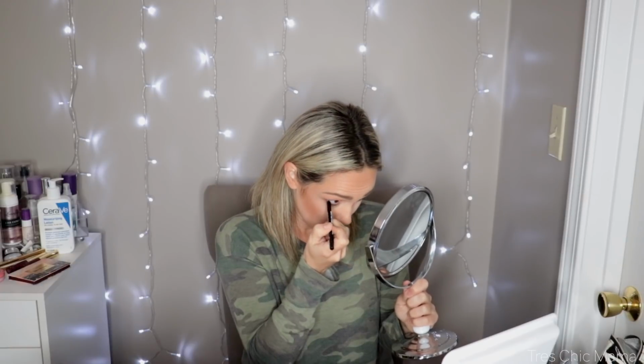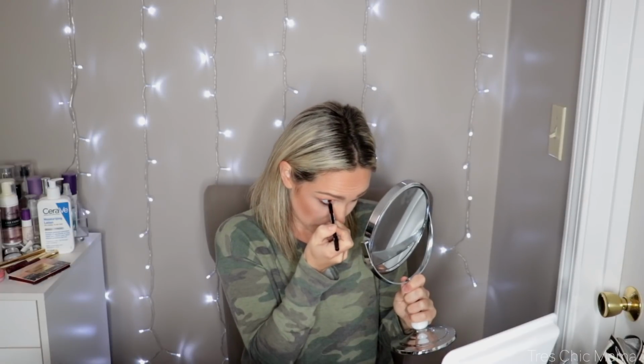This is the Monster Ardency in black, like their black pencil liner. Honestly, I haven't found one that's as good as this, so I'm really, really hoping they still sell it. Again, if I can find it, I will link it down below. It's just the most intense. I feel like I can't talk when I do this. The most intense and creamy and smooth, and it lasts long, and it's just the best.